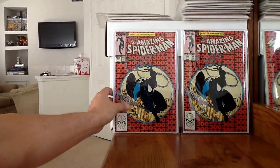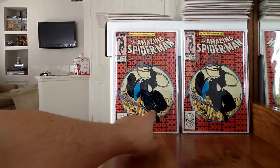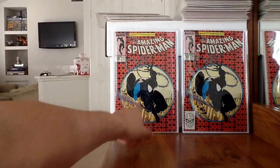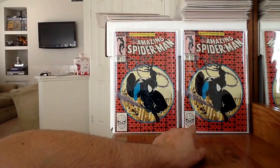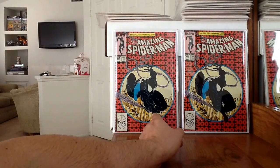And as you can tell, I don't know if you could tell the difference. The colors, you could tell by the color itself. And you can tell there's a big roll right here, like a crease. This is the one I had since I was a kid. And this is the one we found, a really high grade copy. And he was cool about it because usually we would flip one.